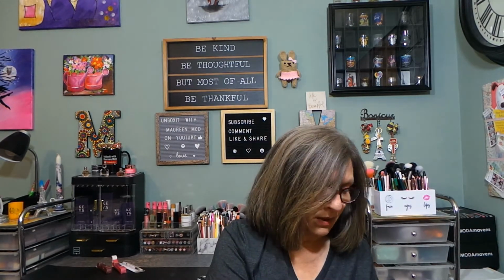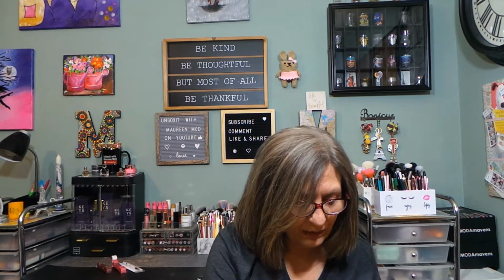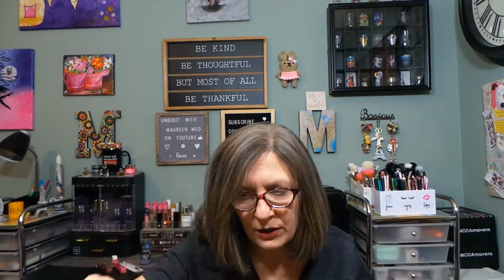You know, it's not the Beauty Blender for $20, but I also refuse to spend $20 on a Beauty Blender. Now, if I'm gifted a Beauty Blender, all day long, but I'm not paying that price. So I'm excited to try that. And for $5, since it appeared to be good, I'm happy with that.